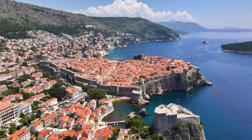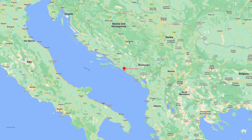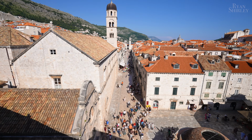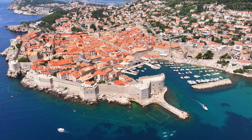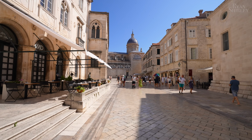I think this is the most famous city in all of Croatia, and with reason. Located in the southernmost part of Croatia, Dubrovnik is this incredible medieval city built right on the Adriatic Sea. The history of Dubrovnik is fascinating. It was founded in the 7th century and was originally called Ragusa. During medieval times, Dubrovnik prospered thanks to maritime trade and reached its peak around the 16th century.